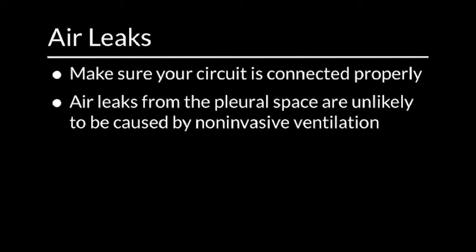Air leaks from the pleural space are unlikely to be caused by non-invasive ventilation, partially because there's definitely a dampening of the pressure dialed into the ventilator as it is transmitted through the upper airways, and you're unlikely to develop significant air leak as a result of that.